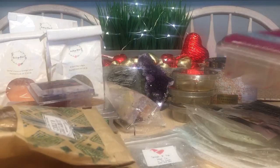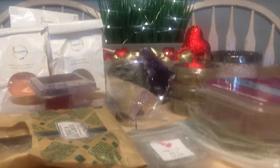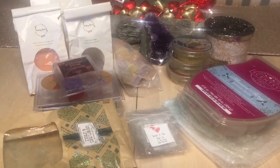Let's see if I can clobber this a little bit. Oh my goodness. Ooh. Let's see if I can pull this out for you. My heater just kicked in. There you go, you guys.